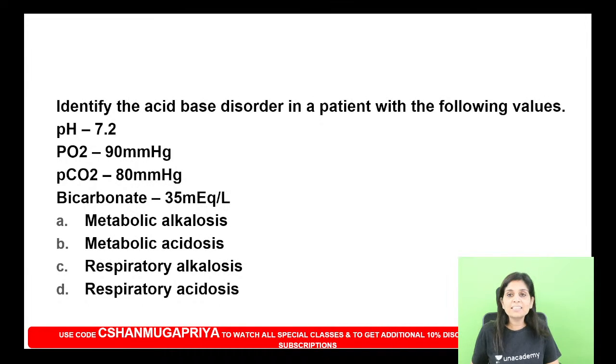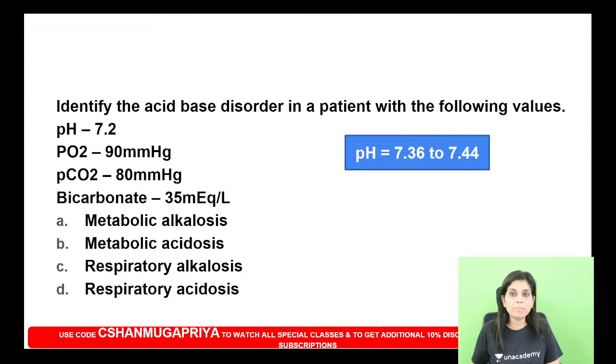And this acid-base disorder question we must have discussed 100 times, right? So identify the acid-base disorder in a patient with the following values. So let's try to exclude all these choices. pH is 7.2. What is the normal pH? Normal pH is 7.36 to 7.44. In this case, what has happened to the pH? pH has reduced.